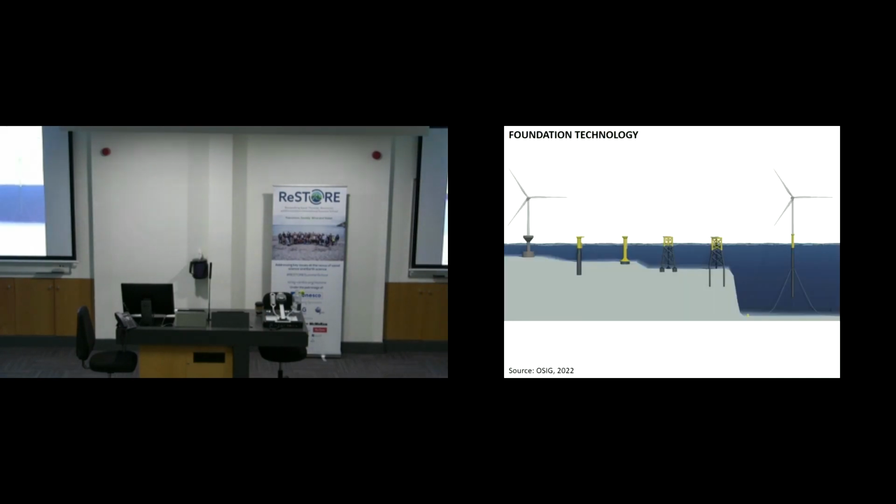In terms of the technology of building these kinds of structures, it's pretty well known because we've adopted a lot of the practices and technologies from oil and gas. Oil and gas for decades has been building these large structures, offshore oil rigs, etc. So essentially we've adopted a lot of that technology.